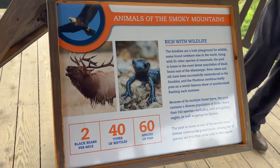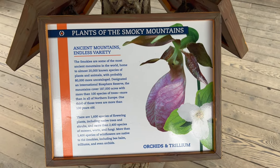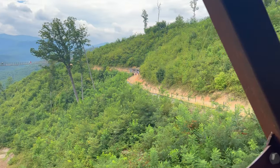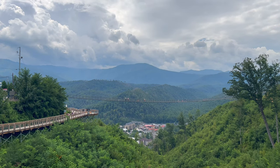That's cool. There's facts and stuff at every single level. Nice. So these ones are all about the wildlife and flora and fauna that you can find here. And here we are at the very tippy top of the Tulip Tower. You can never get tired of this view.